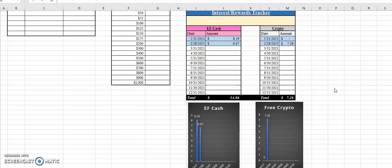It is so not. So as you can see, we received $8.19 in January and $6.67 in February in our emergency fund. So you're talking about having like $32,000 almost, and that's all we're getting in interest. You see what I mean, guys? That's just crazy.